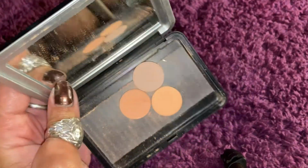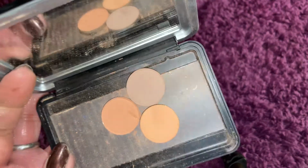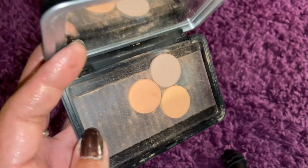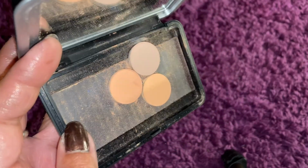The last thing is a small Makeup Forever palette with setting powders. Okay, so when I do prime my eyes, these are the setting powders that I use because I am tan skinned. And I kind of just swirl them together. And the goal with this is to use it 30 times. I've already used it 10 times. Okay, so those are the products that I will be using.